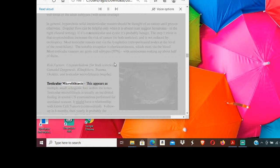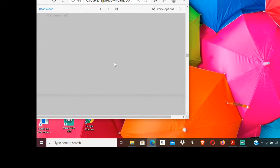Testicular microlithiasis, this appears as multiple small echogenic foci within the testes. Testicular microlithiasis is usually an incidental finding in scrotal US examinations performed for unrelated reasons. It might have a relationship with germ cell tumors, controversial. Follow-up in 6 months, then yearly is probably the recommendation, although this recommendation is controversial.